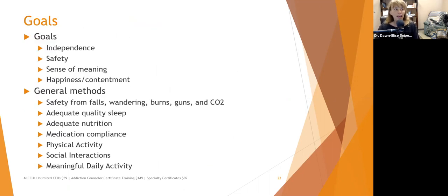The goals that we have for people with dementia include independence, safety, developing a sense of meaning, and happiness and contentment. And there are some general methods that we need to use whether you're a case manager or a clinician or doctor. We want to make sure that the person is safe from falls. Look around their house. Do they have stairs that they've got to climb? Do they have rugs that they might trip over? What could contribute to falls? Thinking about a person who's becoming progressively unsteady on their feet.